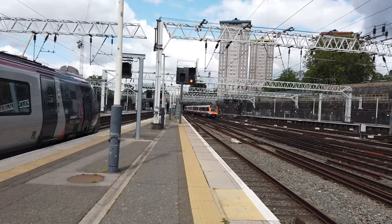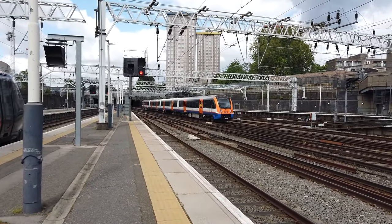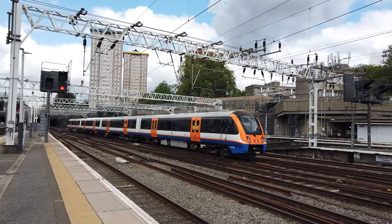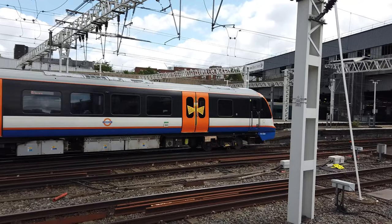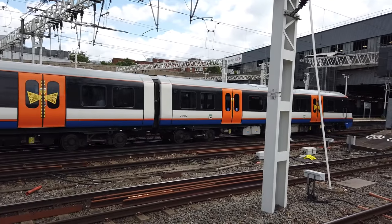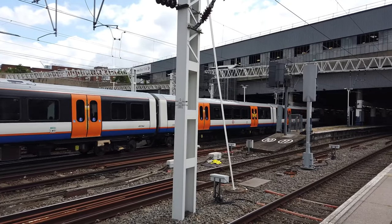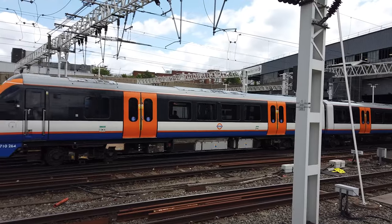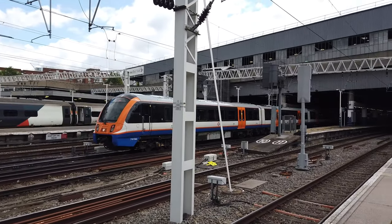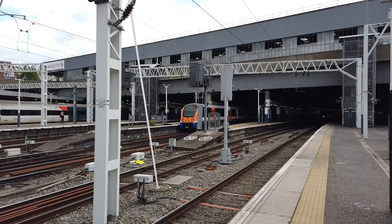That's coming in now on Platform 9. As usual, it's going to be a London Overground Class 710 terminating in from Watford Junction. 710264. I believe platform 9 and 10 are the only platforms at Euston which have third rail. You forget that the Watford DC line is third rail, don't you? Of all these overhead wires here.